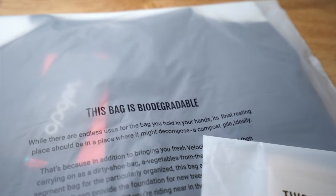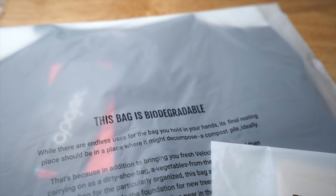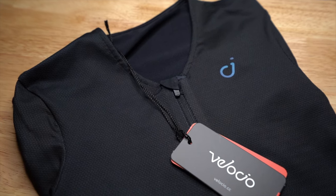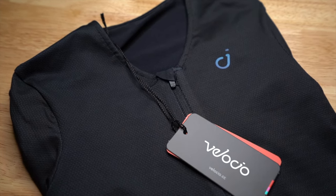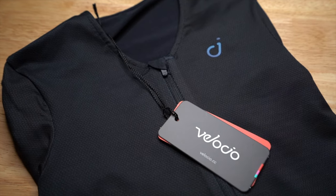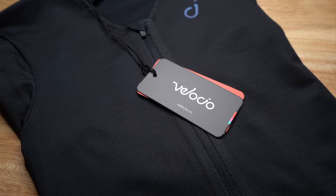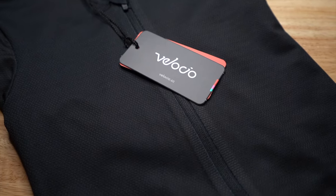So let's talk about the Concept jersey. When I first unbagged this jersey, that's right, I said unbagged because they bag all their items in biodegradable bags, which is awesome. When I first unbagged this Concept jersey, it felt pro, and I don't mean like for the pros. I mean like it just felt professional. It felt like a professional item, professional athletic apparel. It felt like a ton of research and development went into this item, which I'm sure has, but it just felt really good. Not only that, but when I first tried it on, it felt even better.